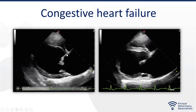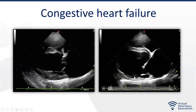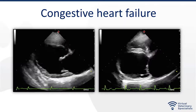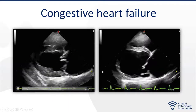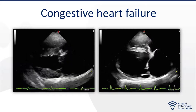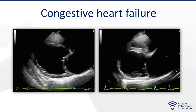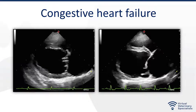The difference being that this muscle is contracting much better than this one. So I need to be careful with this patient. This patient has systolic dysfunction. It will not be able to tolerate such high dosages of furosemide, for example, as these ones can without upsetting the kidneys. It will also may have trouble keeping blood pressure at appropriate levels. Okay, so that is important to know when you treat these patients.